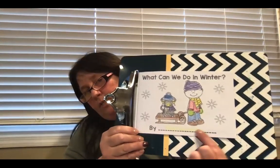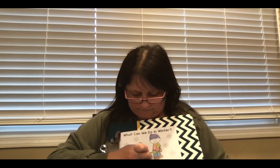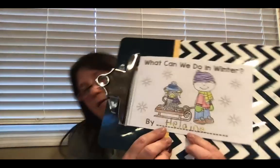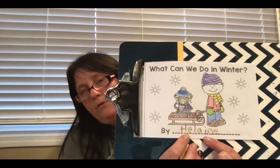So the first thing I'm going to do is write my name. Oop, I need my crayons. I have purple. Ready? Miss Helene. And I think in a little bit, we might not have to use yellow to trace. I think you guys are probably doing a great job writing your name all by yourself. So let's see the first page. What can we do in the winter?